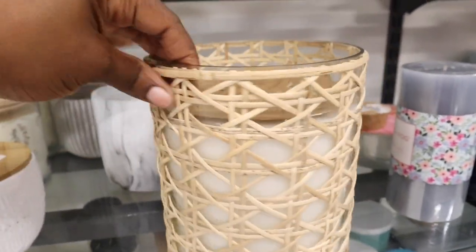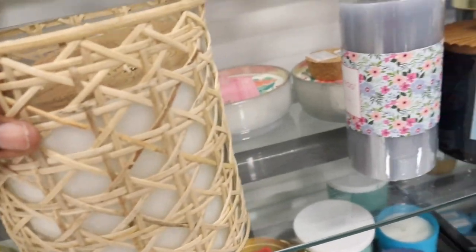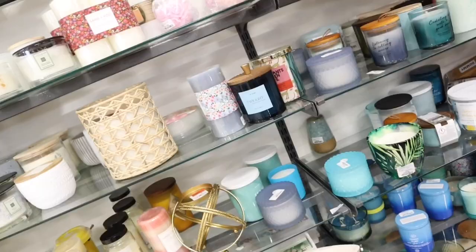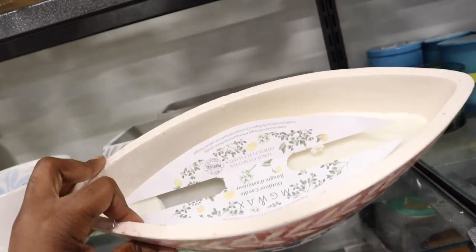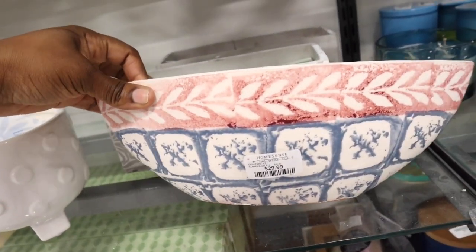You guys, I love this candle. It's like the forever burning candle. How much is this? $50. Of course it is. It's never gonna finish. This is cool too. It kind of looks like a boat. Too bad it's broken inside. This is $29, but it's still cute, yeah?